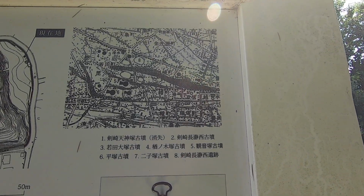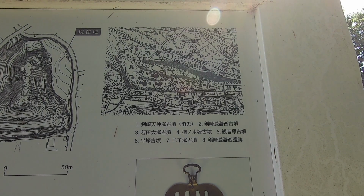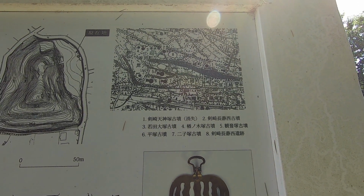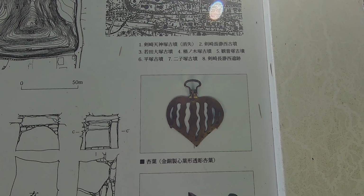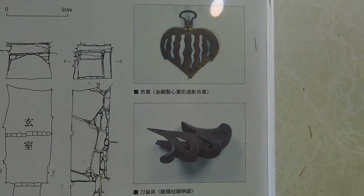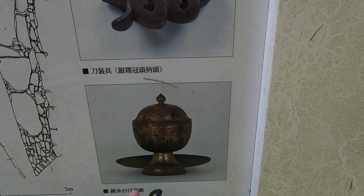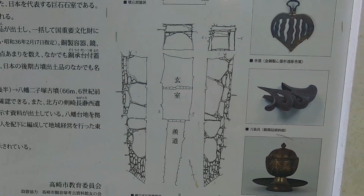There are quite a few other Kofun around here. I've probably seen all of them, or at least most of them. I'll have to check that closely later, but I have been here before. And here are some of the relics found inside. That's really awesome. Diagram of the chamber.